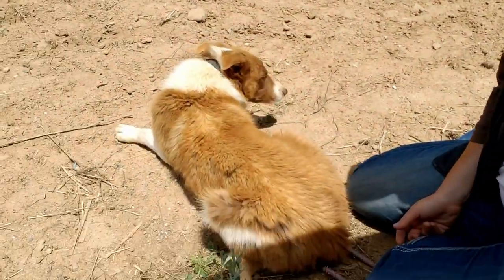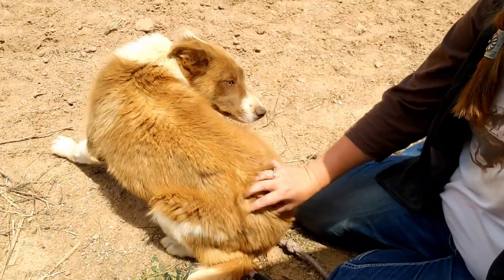And the same with House. I've got House on a little 6-foot leash, and this is going to help me control him too. I need that contact with him here to be able to control him and to ask him to do the things that I need him to do. So long story short, we need to have as much control on the situation and the animals as we can without completely confining them and forcing them into things that they don't want to be forced into.